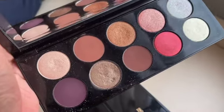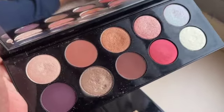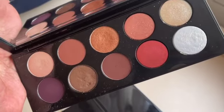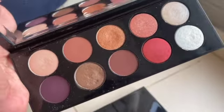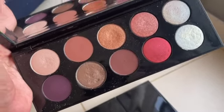You can see some tiny dips in some of the shades, because again, I don't believe in special occasions. Life is a special occasion. Wear your eyeshadow, people. Okay, so I'll use it anytime.